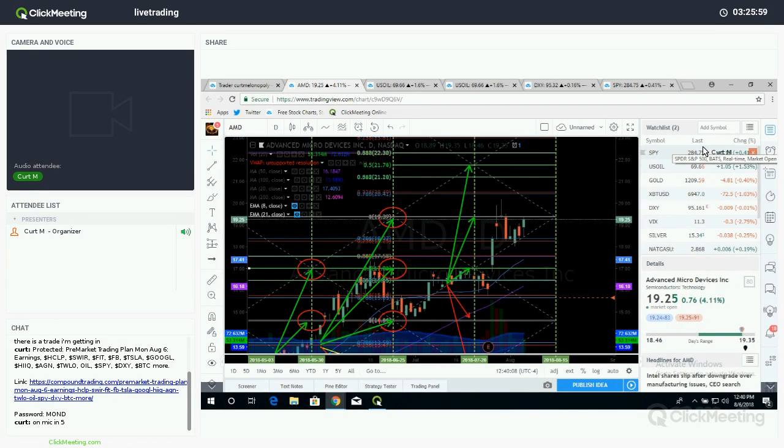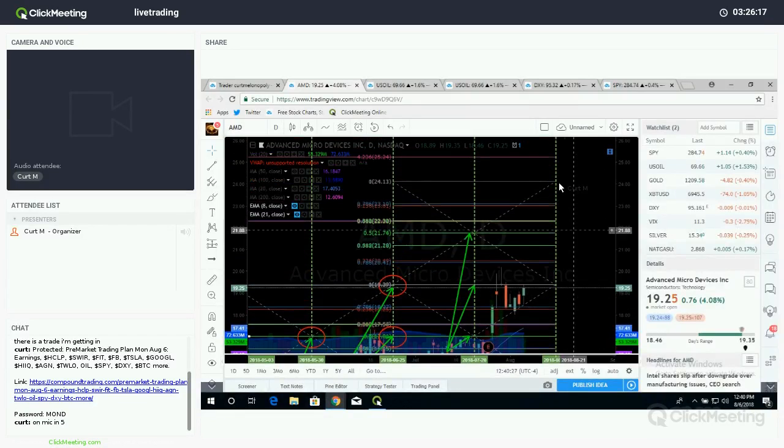So AMD near 19.35 range. Resistance over targets $21.74, $24.12. What was the date on that? August 15th. Long trims out over.